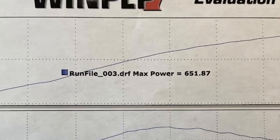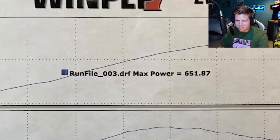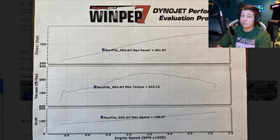How much power did it make? 650? That's it? From a Gen 5 3 liter, you only made 650 horsepower on a Gen 3 Coyote? Whoever tuned this, go get your money back. I believe the Whipple factory carb legal tune makes almost 700 horsepower. So I'm talking to the wheels.